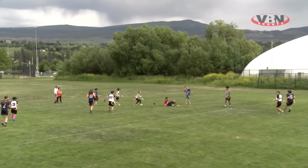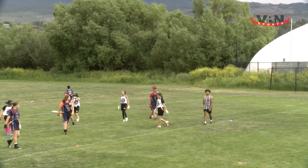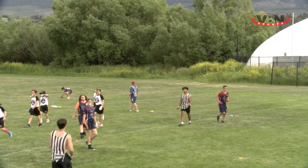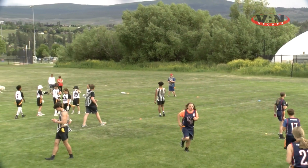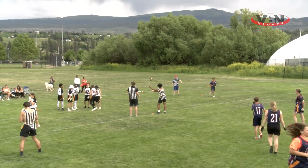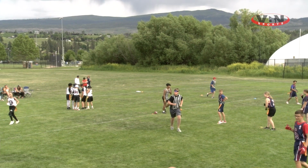Boyd rolls to his right. He's chased by 44. Throws, but it is incomplete. Quarterback was past the line, but the flag is waved off, and Chilliwack gets the opening points of the game. Putting the ball in the end zone, not able to get the convert. It is 6-0 Chilliwack.